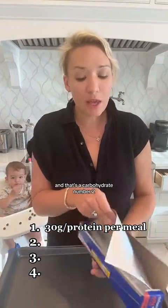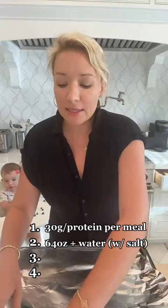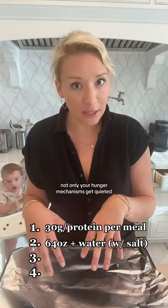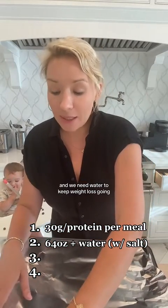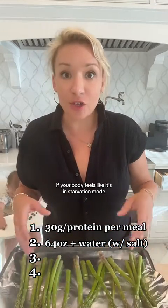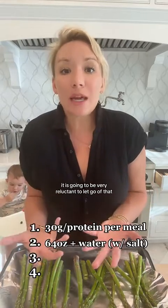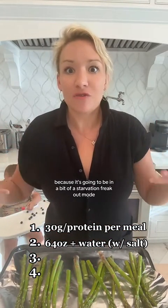Number two, you are actually going to drink a lot of water. Now, this might seem obvious, but when you are on a GLP-1, not only do your hunger mechanisms get quieted, so does your thirst mechanism. And we need water to keep weight loss going. If your body feels like it's in starvation mode, even from a dehydration point, it is going to be very reluctant to let go of fat because it's going to be in a bit of a starvation freak out mode.